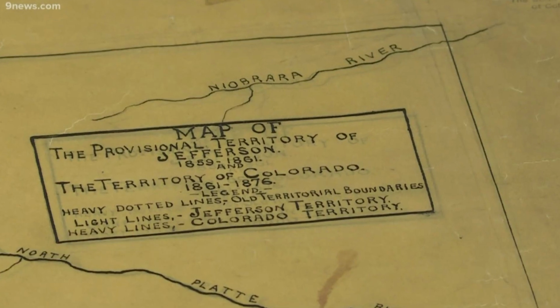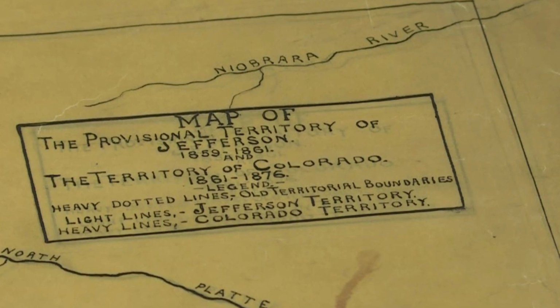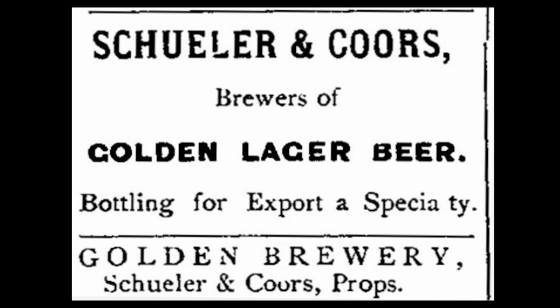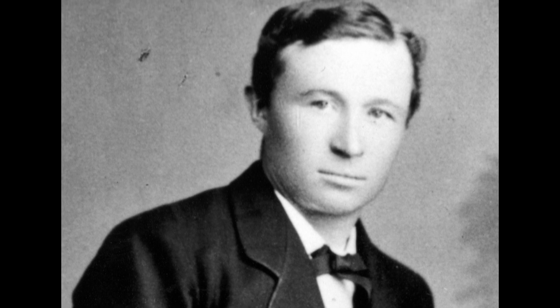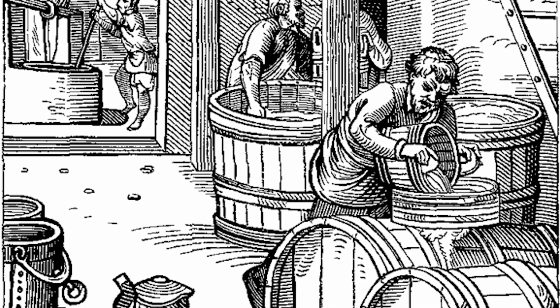The Coors Brewery in Golden traces its history to before Colorado was even a state. In 1873, German native Adolf Coors and Jacob Schuler established a brewery in Golden. Coors had emigrated earlier from the German state of Prussia after working early on in breweries where he would learn the art and science of crafting a good lager.